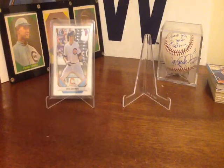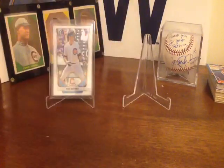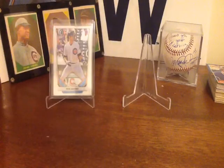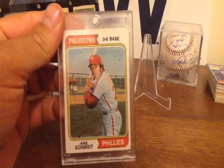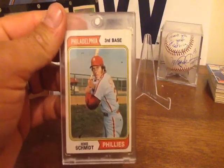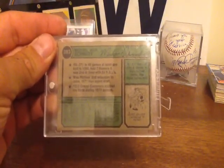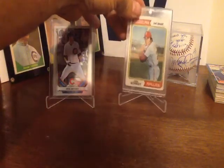At number 19 is this 74 Mike Schmidt. The reason why this card made the list is because this was my actual very first big vintage purchase. I purchased this card when I was 14 years old. Mike Schmidt had just retired, but his cards were still super popular, and I was a big fan of his back in the day, so I really like that card. Real near and dear to my heart.